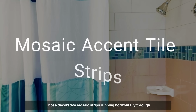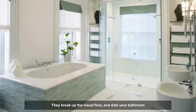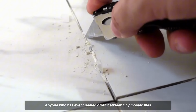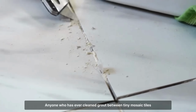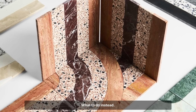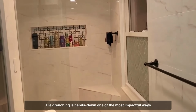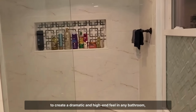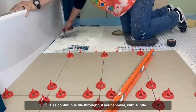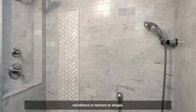Those decorative mosaic strips running horizontally through showers were peak early 2000s design. They break up the visual flow and date your bathroom instantly. Anyone who has ever cleaned grout between tiny mosaic tiles knows beautiful and practical are different things. What to do instead? Tile drenching is hands down one of the most impactful ways to create a dramatic and high-end feel in any bathroom, according to Good Housekeeping's Designer Roundup. Use continuous tile throughout your shower, with subtle variations in texture or shape.